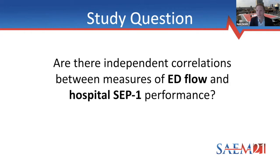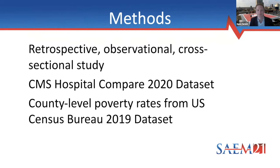And so the primary study question we sought to answer was: are publicly available measures of ED flow correlated with hospital-level SEP1 performance, noting that much of this care is happening in the emergency department and needs to occur in a timely manner? To answer this question, we primarily used the CMS Hospital Compare 2020 dataset, which includes a wide range of publicly reported quality measures, including performance on SEP1, as well as several measures of ED flow, in addition to other characteristics. We also included a dataset from the US Census Bureau on county-level poverty rates as one of our variables.